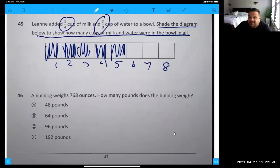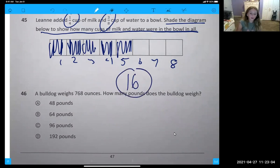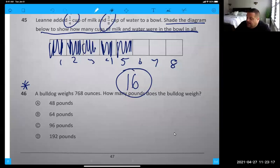This one seems a lot easier than yesterday's. It does. How many ounces go into a pound? That's what we need to know, right? You guys know what it is? I think, is it 16? Yes, it is. Now, I'm almost 100% sure they give you a formula sheet at the beginning. And this would be one where you should automatically go back to the beginning and look at that. Because they probably would say 1 pound equals 16 ounces.